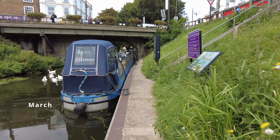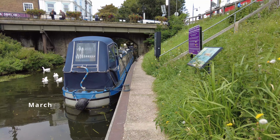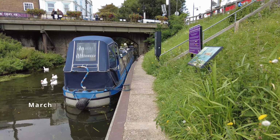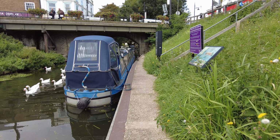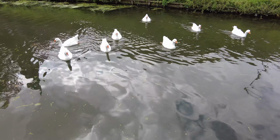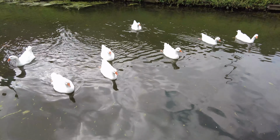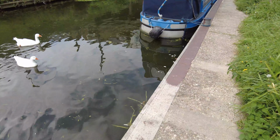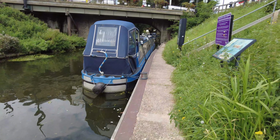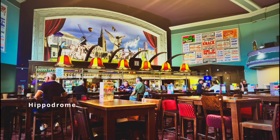Well, we've moored up just under the bridge here. The bow part is under the bridge. In March, it was the only mooring available at the time. But there you are, we're under the bridge, and that's not a problem. We're only going to be here 24 hours. We are going to go and find somewhere to eat this afternoon, celebrate Pat's birthday. And we ended up at the Hippodrome in March.